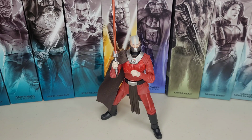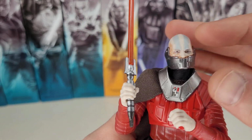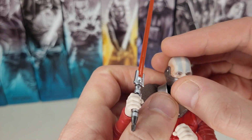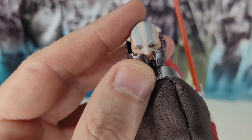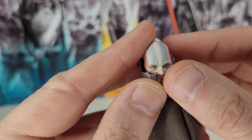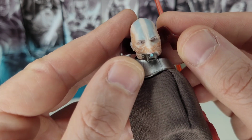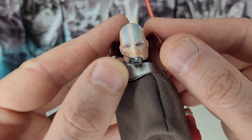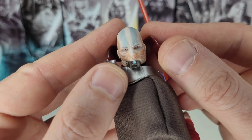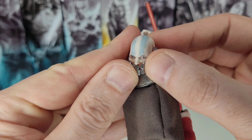Knights of the Old Republic, Darth Malak. Super dope face print, removable jaw casing. Just do me a favor and don't pop up the head because now it's super loose. The neck pops out. Make sure you pop the casing from the front. But as you can see, what an awesome, incredible face print. I gotta say, Hasbro did an amazing job with a lot of these Legends with the face prints, as we'll talk about more of those. But yeah, definitely a shout out.